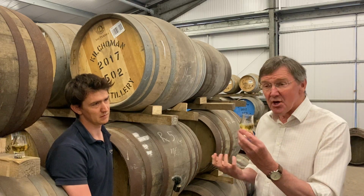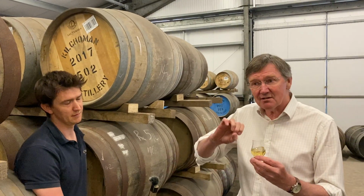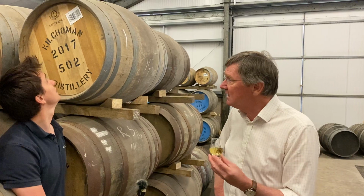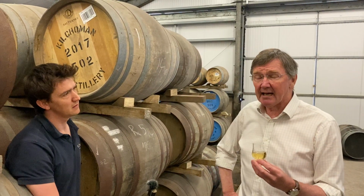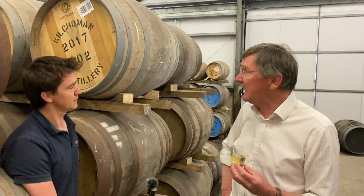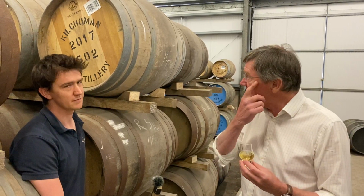So, nosing this, there's off notes. To me, there's off notes. So this will take another 3 or 4 years, I think, of maturation. This is the fresh cask. Yeah, fresh Sauterne cask from the Bordeaux region, which is famous for sweet white wine, and people enjoy that, especially the market in France.